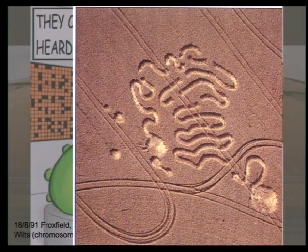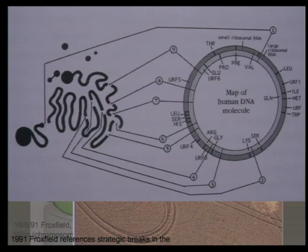Cute cartoon. Increasing complexities coming up. This one is generally interpreted as some kind of chromosome image, possibly representing the gaps, bits of our DNA that are being unused at this time in the amino acid coding.